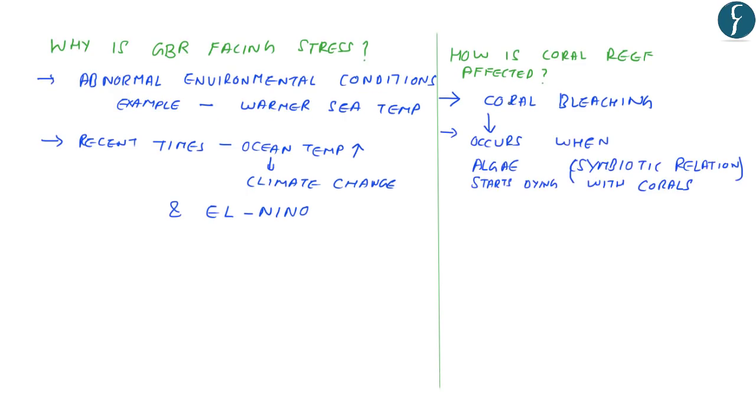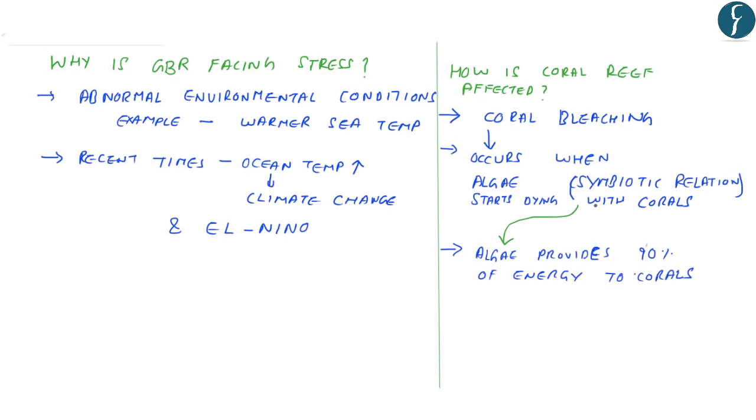Due to global warming, coral bleaching starts. This coral bleaching is said to occur when the algae, which lives in a symbiotic relation with the corals, starts dying. Symbiotic relation here means the association of algae and the corals is beneficial to both of them. This symbiotic relation is important because the algae provides the corals with up to 90% of their energy requirements. And due to elimination of algae, the corals start to starve. Thus, the symbiotic relation of algae and corals is important for the health of the whole coral reef. Global warming is leading to coral bleaching and is disrupting the symbiotic relation between the algae and the corals. And this algae is important to corals because it provides most of their energy requirement.